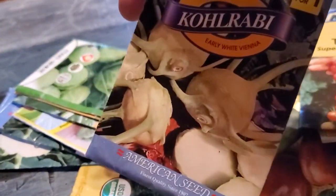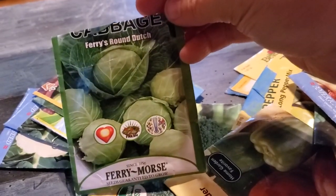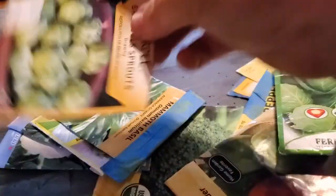Kohlrabi, one of my new favorite vegetables. I only grew it last year for the first time and I loved it. I never even tasted it before. And now I'm a huge fan. Round Dutch cabbage. Brussels sprouts.